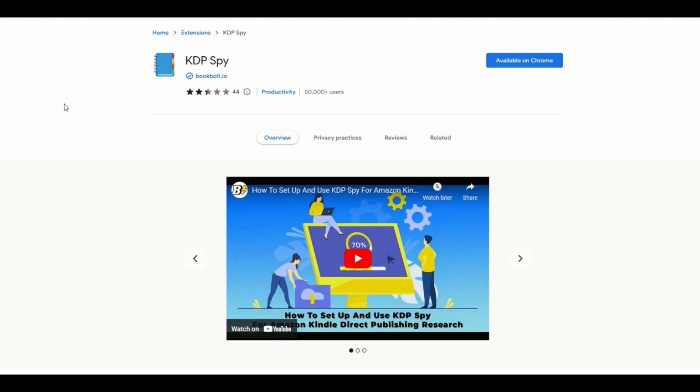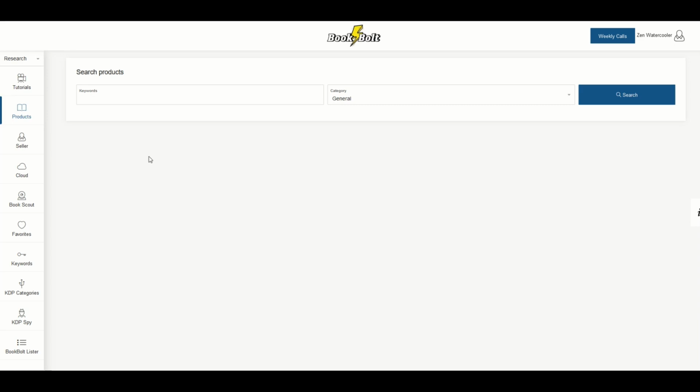If you're using Chrome as your web browser, there's a KDP Spy app that you can actually add right into Chrome. And BookBolt's actually got a little tutorial on how to set it up and use it. It's a really cool feature, and that's included in BookBolt's subscription as well. Another tool on BookBolt that I like to use is this products button right here.